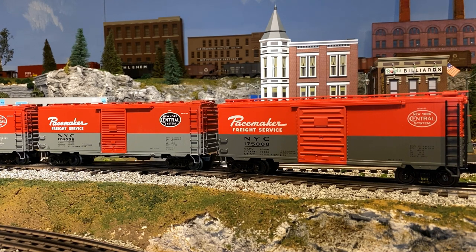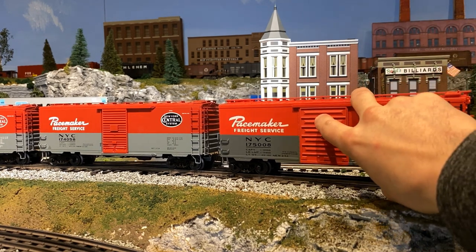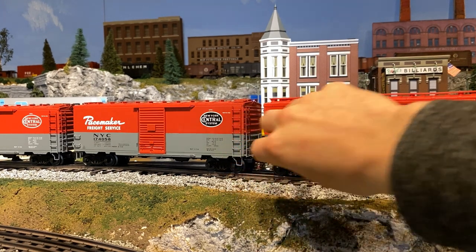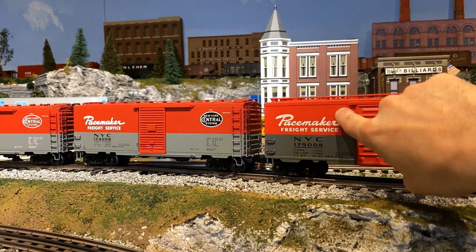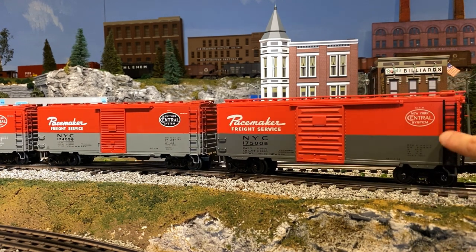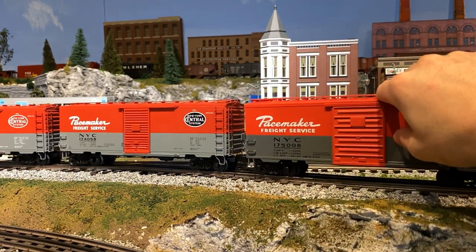Now, the gray is quite different. The red on the Atlas is a little bit brighter. I think that Lionel, personally, did a very nice job with their colors. This is a little bit bright for me. But the other piece that you see that's different here is the add-on. The ladder here is black, where Lionel's is painted in the same scheme as the doors themselves.